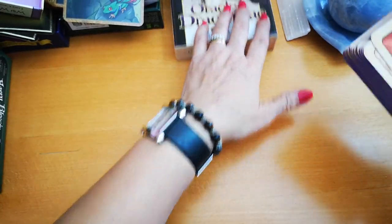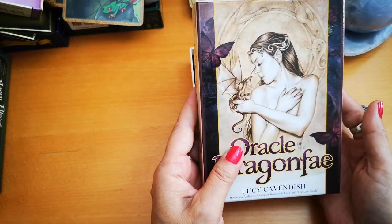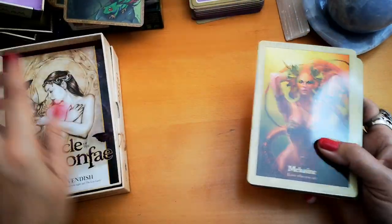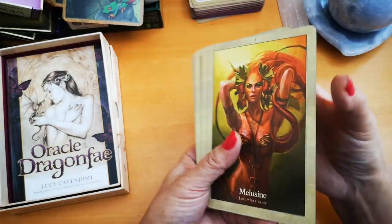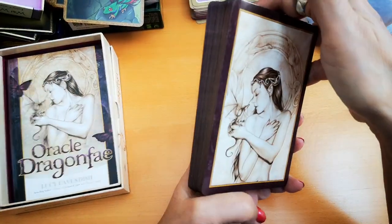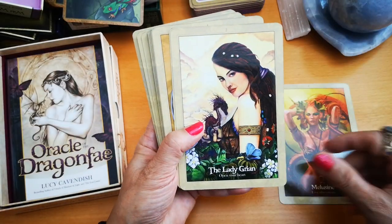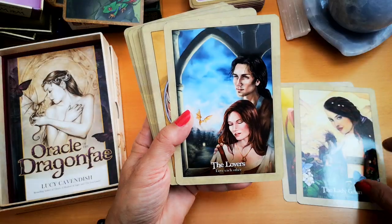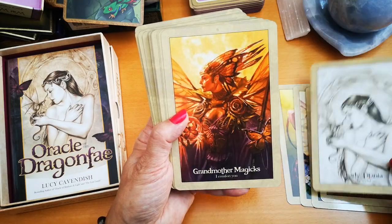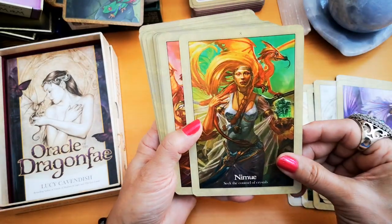So that was another deck. And the last deck to show is the Oracle of the Dragon Fae by Lucy Cavendish. It's a collaborative deck with several artists, and you will feel the difference in the artwork. As you see, the backs are gorgeous. I edged it in this brown to match the borders. And it is a very beautiful deck. Whenever you go through the cards, you will feel the different artists, but it is really beautiful. I like it so much. Beautiful deck.